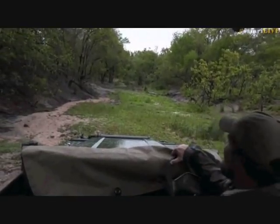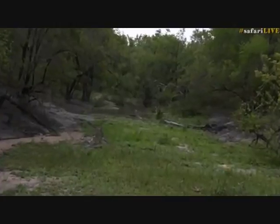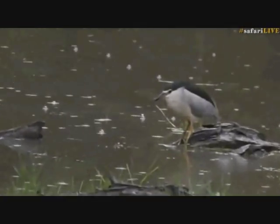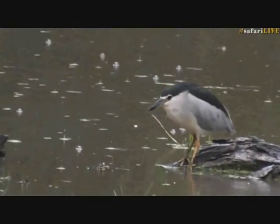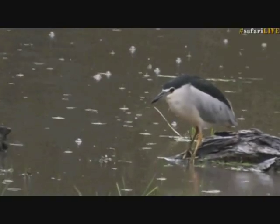It's just such a cool image. I just can't believe it's actually so relaxed that we can get as close as we've gotten, and it's just sitting there and not going anywhere. It's definitely the best view we've had of this night heron, and it's sitting patiently waiting for some sort of morsel that it can then run forward and grab, much like what we've seen from the green-backed herons.